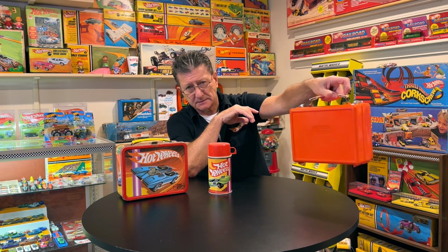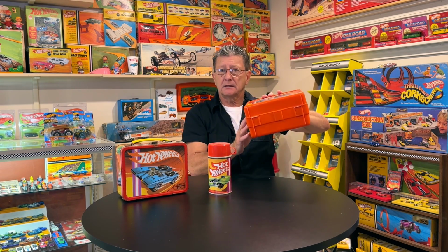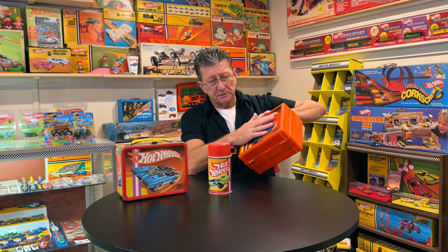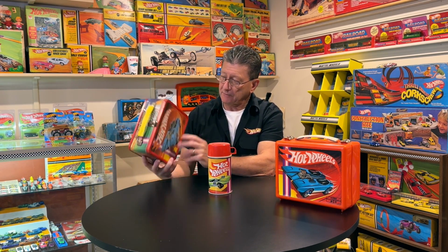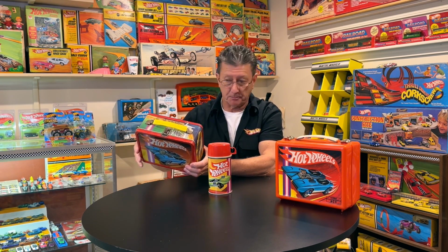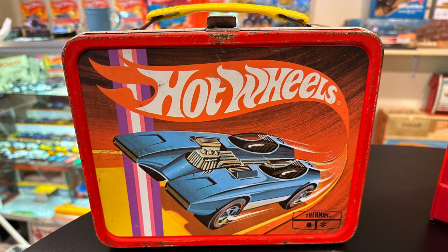There's only one side, and there's nothing else. Just the sticker. And this seems to be a generic plastic lunchbox. They put the sticker on it, and that was it. Where this one is all, I think they call it lithograph back then. And every inch of this has some color, some pictures, something on it. So on the back is the green Twin Mill. On the front is the blue Split Image, just like that one there.